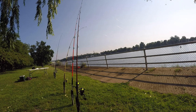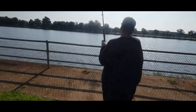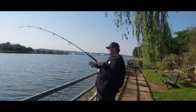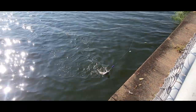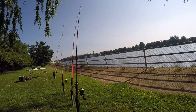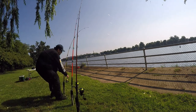Am I trying to come? Oh, go. That's on the hot dog. Come on. It's on. All right. Baited it. Score 1 for the Jello hot dog. Small one, but hey, skunk is off the board for me. Jello hot dog. Getting bites on the Jello hot dog again. Oh yeah. Hot dog, Jello hot dog.